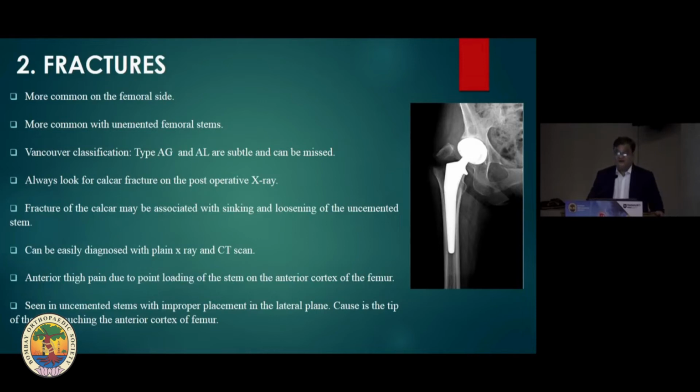Fractures of the calcar may be associated with sinking and loosening of the uncemented stem, especially in elderly patients or patients where the bone quality is not good. It can be easily diagnosed with plain X-ray and CT.